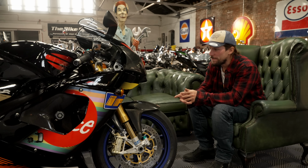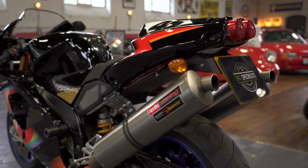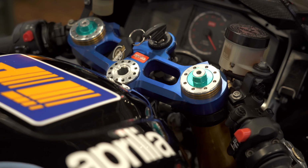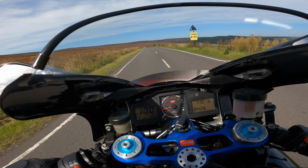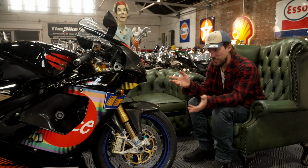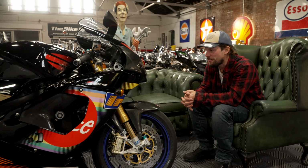Now, in terms of power, we did find out that some of them are restricted. So some of these Milles have a throttle restrictor in them that stops the throttle turning far enough to give you full power. It's removable, don't worry. But the way this bike makes its power is so smooth. It's not a lumpy, bumpy, shuddery bike. Obviously, I'm going to compare it to the Ducatis here because they're a similar ilk, a similar era of bike.